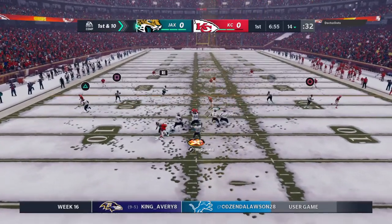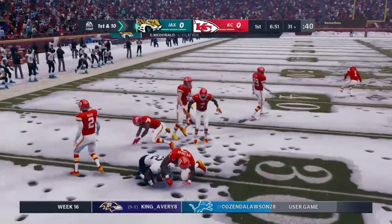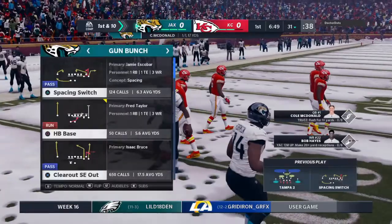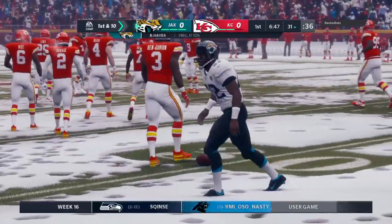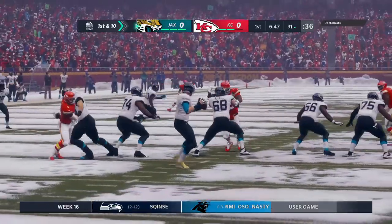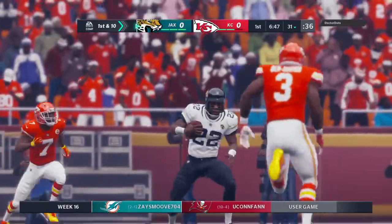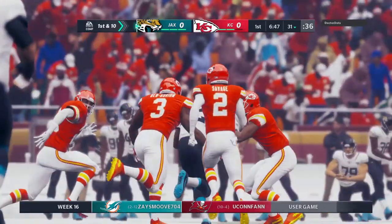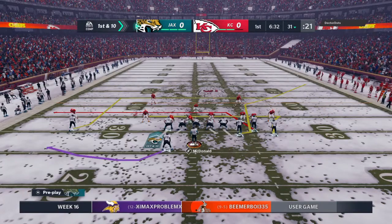From the gun, it's McDonald. Firing quickly here, and that's complete. And he's got it past the 30 before he's hit and dropped. 17 yards on the game's opening play and a quick first down. And a Jaguar first down. Line of scrimmage, the 31 now on 1st and 10.